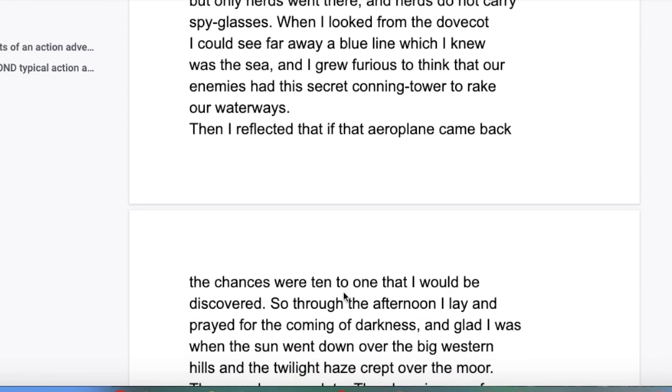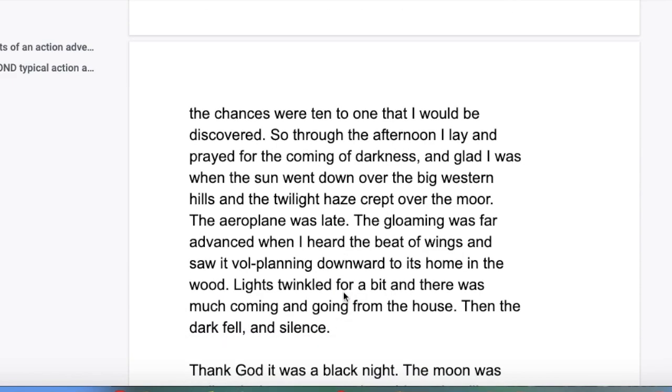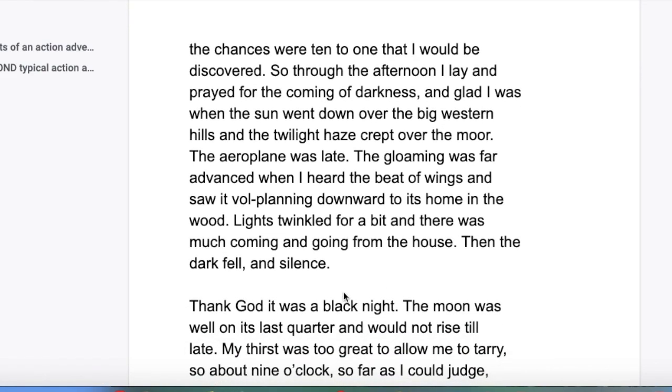"Then I reflected that if that aeroplane came back, the chances were ten to one that I'd be discovered. So through the afternoon, I lay and prayed for the coming of darkness. And glad I was when the sun went down over the big western hills and the twilight haze crept over the moor." So that's lovely descriptive language again, isn't it? So we can see exactly where he is. "The aeroplane was late." Okay, nice short sentence.